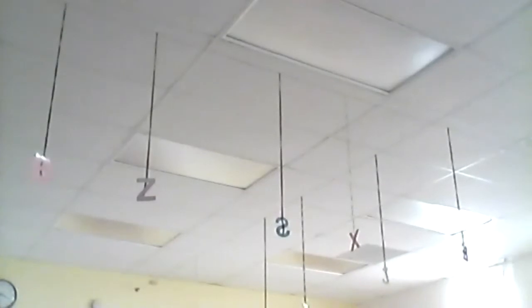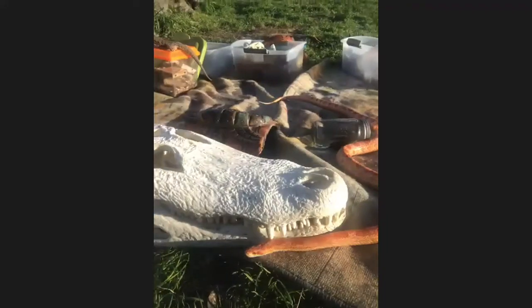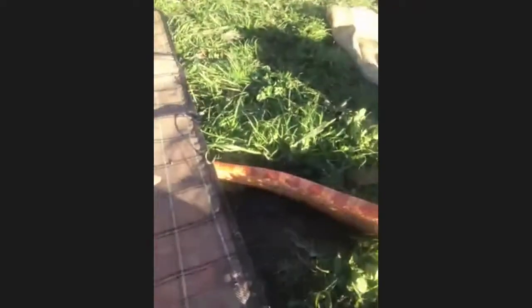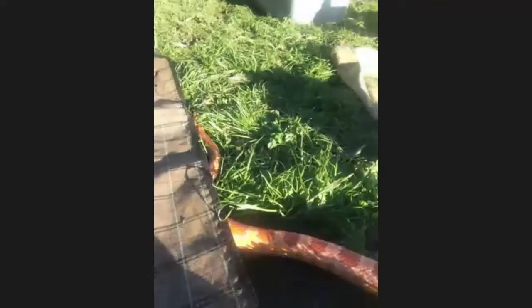Oh, and now he's coming back to the skull. He's going by the alligator. There he goes. There he goes. Oh, he's going underneath the tarp. Look, oh, and out the other side. I can't see. Oh, my goodness. Pretty cool.